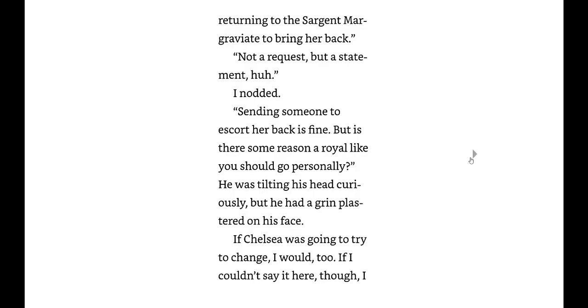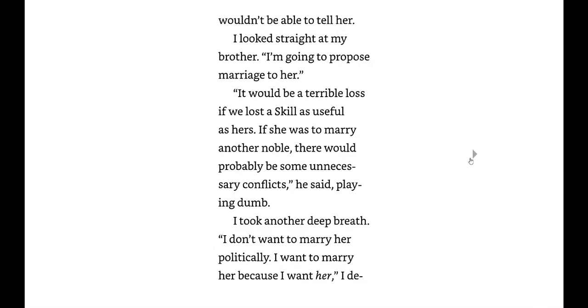I nodded. "Sending someone to escort her back is fine, but is there some reason a royal like you should go personally?" He was tilting his head curiously, but he had a grin plastered on his face. He knows his brother better than anyone! He probably knows how he has feelings for her. And he probably doesn't even realize it. If Chelsea was going to try to change, I would too. If I couldn't say it here, though, I wouldn't be able to tell her. I looked straight at my brother. "I'm going to propose marriage to her!"